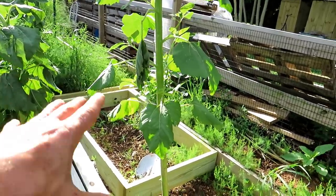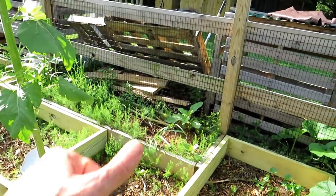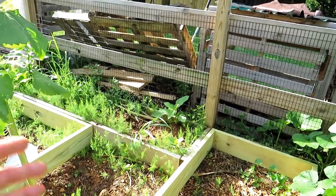The beets and all that can kind of sometimes manage pretty well. But I'll get these planted in August. It'll give me August, September, 60 days of great growth. Growth in October when the frost is rolling in.